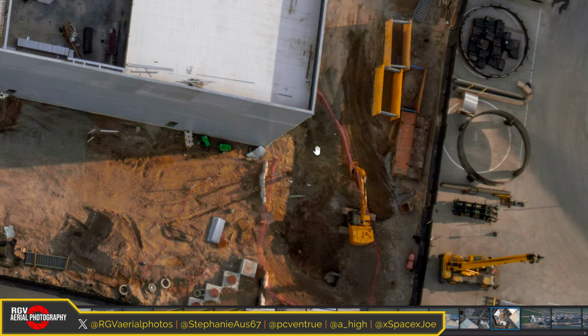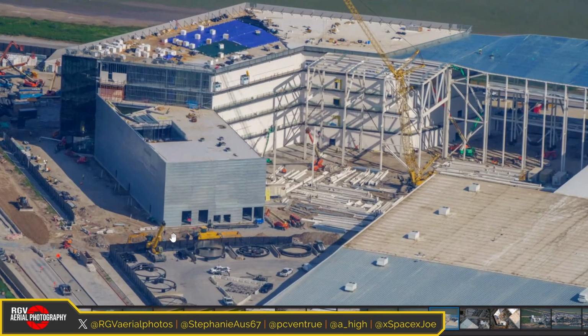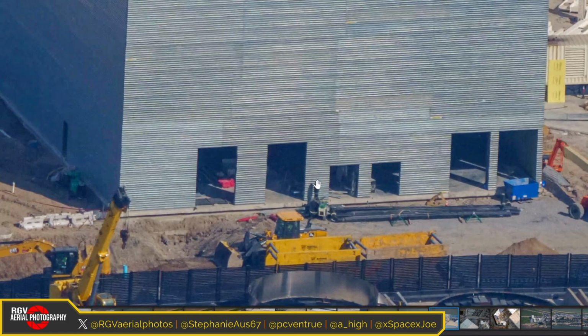And then I'll go back to a different photo quickly over here. We can see better on this photo. They've cut a trench in through here. And here's some of the plumbing pipe work to connect those pipes across here. There's an upright there.